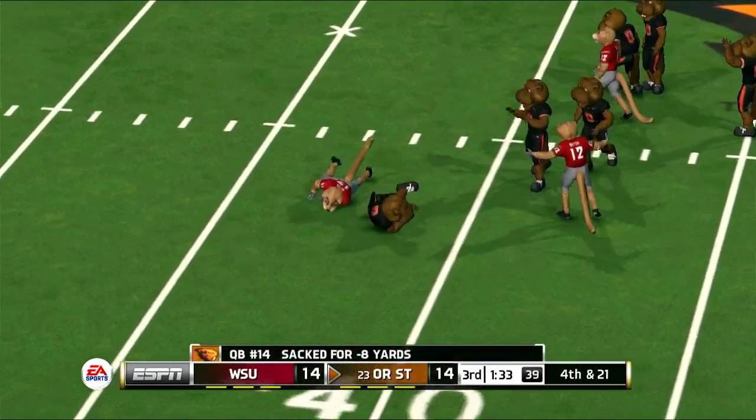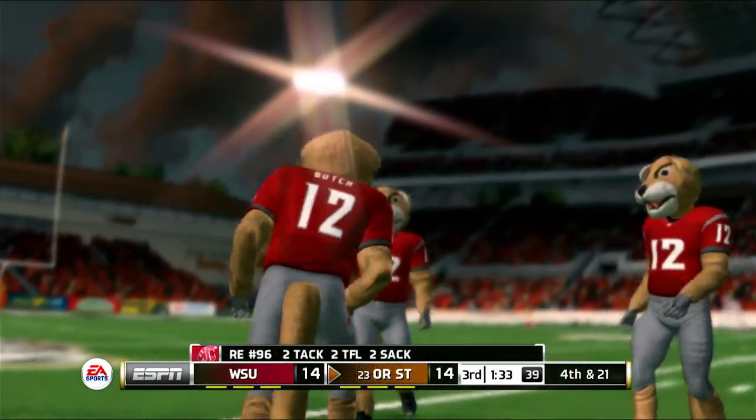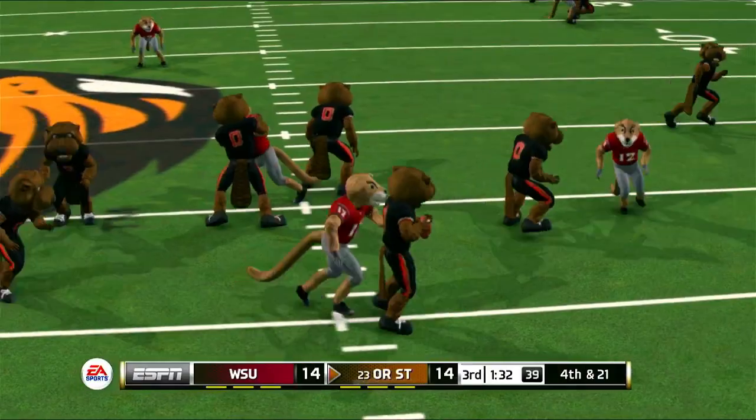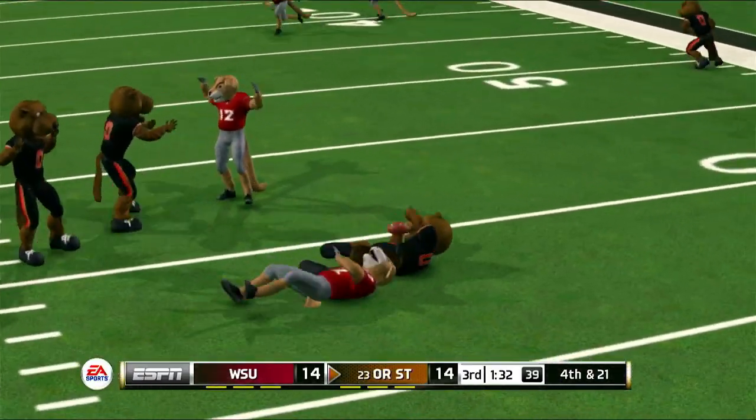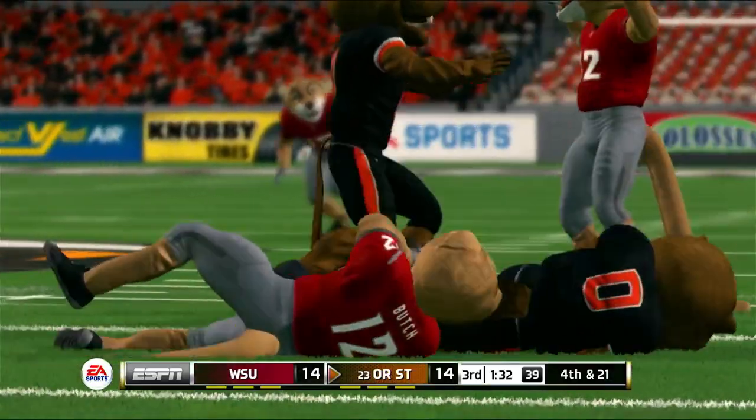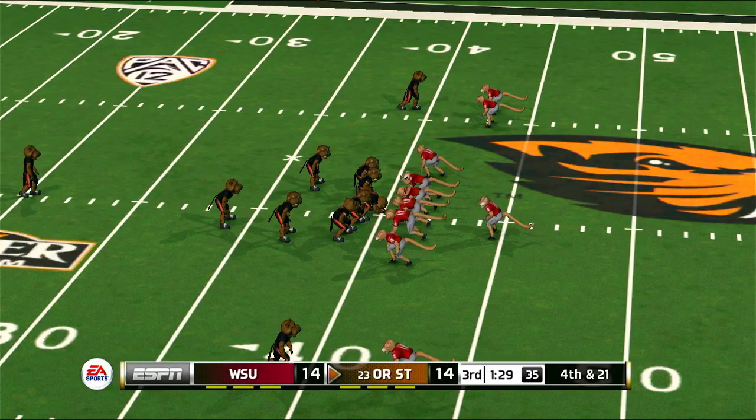And he is drilled at the 40-yard line. Boy, this pass rush is sometimes scary. They're really getting after the quarterback now. The sack makes this a fourth and very long.